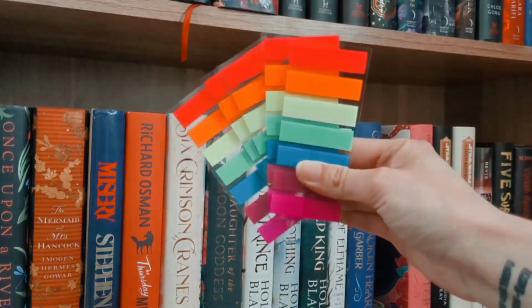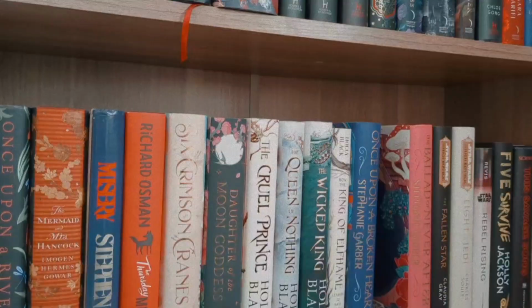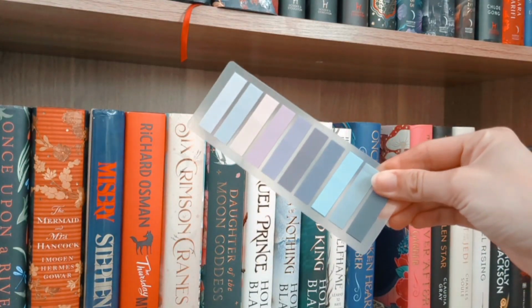So that was a little bit about how I annotate, but in terms of what I use to annotate, I pretty much always use the same items. So the first thing is the sticky tabs that I've already mentioned. I have a couple of different brands, so I'm pretty sure they all came from Amazon. So these ones are like rectangles, these ones have little pointy bits on, and then I also have these ones which are kind of more aesthetic, I guess, like they're not rainbow, they're more like muted pastel colours.